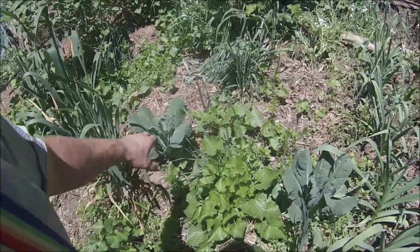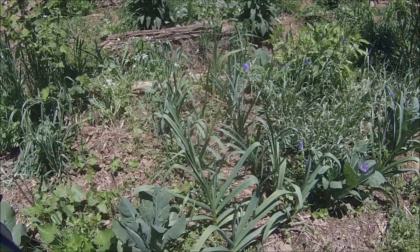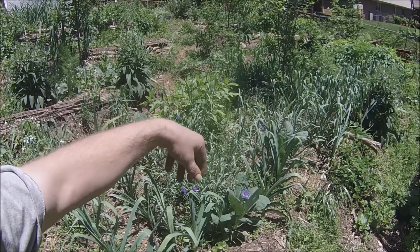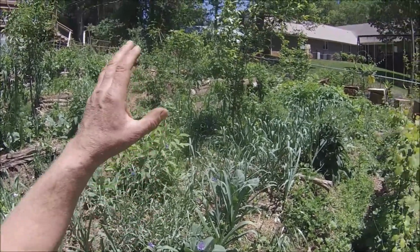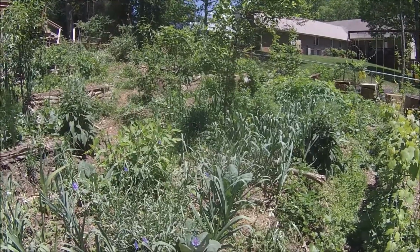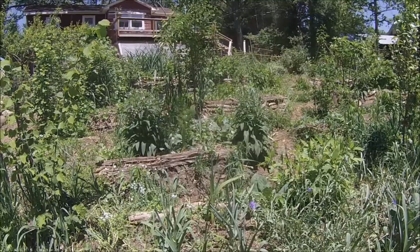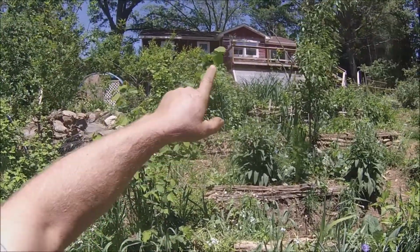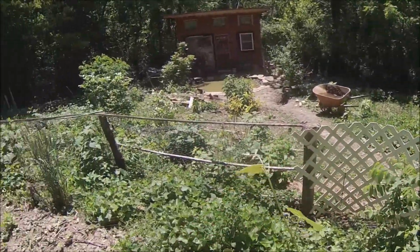So looking up from here again, you can see cabbages, garlic, some Jerusalem artichokes, cauliflower, broccoli, a couple of pear trees, quite a few hazelnuts, a couple of apple trees, a fig, some cornelian cherries, and then we're surrounded by black raspberries and red raspberries.